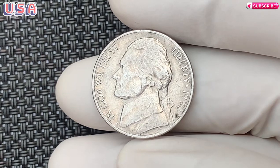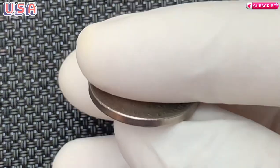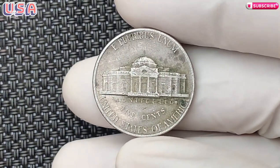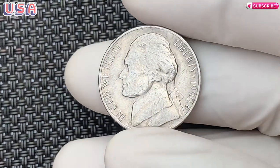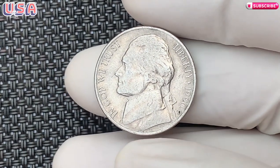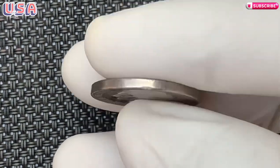Errors and rare die varieties can make an ordinary coin extremely valuable. In the case of the 1990 nickel, collectors have identified some unique errors, such as off-center strikes, double dies, and full steps on Monticello. A full steps designation means that the architectural details of Monticello's steps are perfectly struck without wear or blurring. Coins with this feature are much rarer and command higher prices in the market.